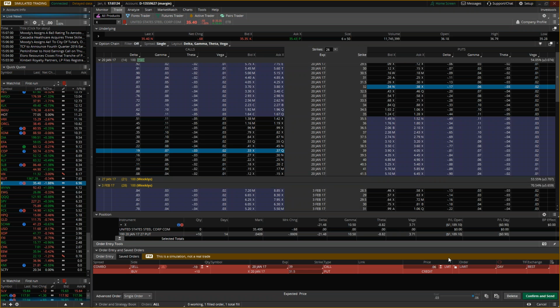Always try to do it for a credit. And if it doesn't get hit right off the bat, then go back in. In this regard, I'd probably start out again, going for, say, 3 cents to the upside. It's probably offered at 10 cents or something. So I'd start off maybe a couple pennies above, confirm, send, cancel, replace, boom, confirm, send, and then get to the mid price and let it sit if I didn't get filled.